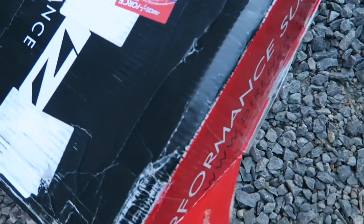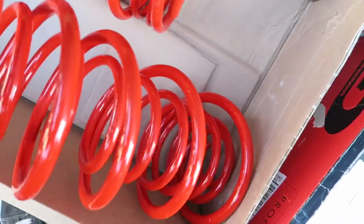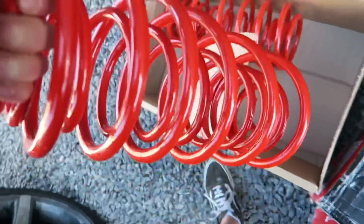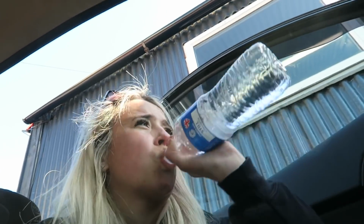We've had this package arrive as well from Dorenza, which is a lovely set of lowering springs, which look absolutely ginormous if you compare them to anything else. But remember, this is the world's biggest car. Big set of springs. I'm going to be drinking a lot of water today. Honestly, I forgot what a hangover feels like. Not good. But I will say, Captain Morgan's fruity rum, very nice.